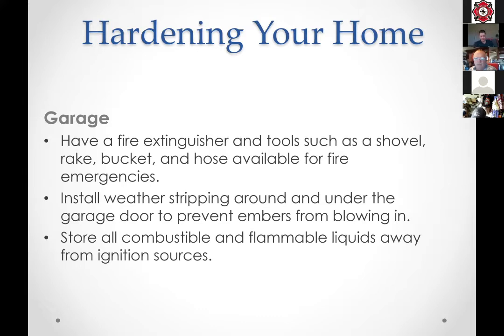Okay, with garages, we like to say you want to make sure you have tools available just in case there is a fire. Fire extinguisher. Do you have a fire extinguisher? Have you seen one? If you don't remember, go check it out. Check out the expiration date on it. You want to make sure you have the shovel, rake, buckets, and hose available for fire emergencies, not just for us that may be coming by where we may need to use tools, but for yourself. Maybe you need to put something small out because embers are flying down, right? It's not necessarily igniting your home because it's been hardened, but it could be around your home. So make sure you have those tools available inside of the garage.